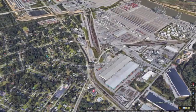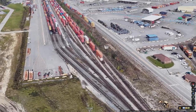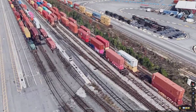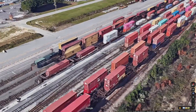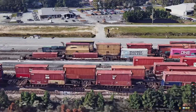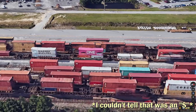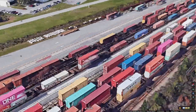Okay, alright. Yo. Okay, so we found one of the rail yards. These containers. Boy, wow, they're something. Look at that. It's like part yellow and red. That's got to be some kind of merged company, dude. And what's that? Mayorsk Beeland. Shout out to those guys, whoever they are, if they even exist.